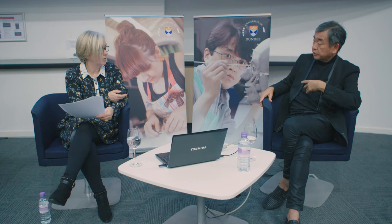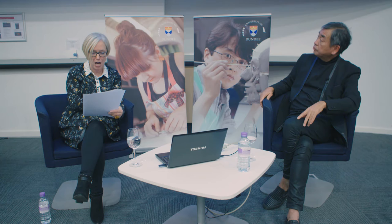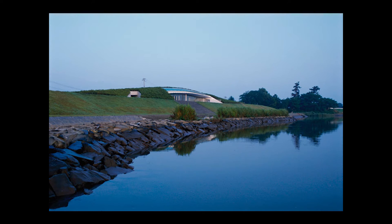Yes. And as you say, your whole mode of working is thinking about the environment. And these next images, I just love this and I want to go and visit it. This is the Kitakami Canal Museum. This is from 1999. Gosh. Completed.